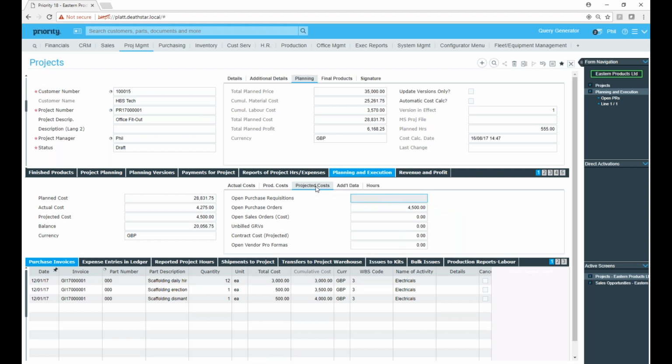And then finally, we've got the projected costs, which come in various forms: requisitions, purchase orders, unbilled goods receipts. So for instance, when that purchase order that we looked at earlier does actually get received, then that £4,500 will come through to an unbilled GRV. At the point at which we then receive the purchase invoice, and of course these are actions that are not being done by the project manager, these are being done by other people within the organisation who may or may not know that they're even working on a particular project, but the system will know. So when we receive the invoice for that goods receipt, then that 4,500 will come back into actual costs, and it will boost up this value here for purchase invoices.